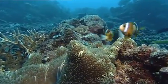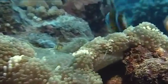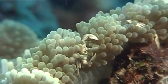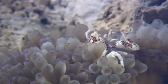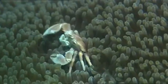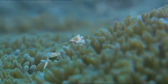Phew, now that was tiring. Where were we? Well, we're about to find out if the porcelain crab prefers slime, snot, or guts. Ah, he's a snot fiend, this one. Not only are his hands covered in it, he also covers himself in anemone mucus, like the clownfish, so he too can hang out in the anemone's tentacles. Oh, this is comfy.